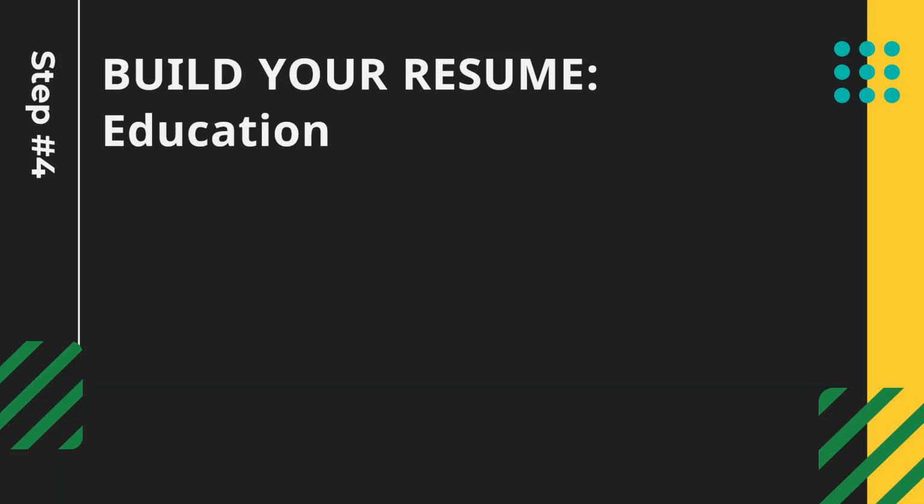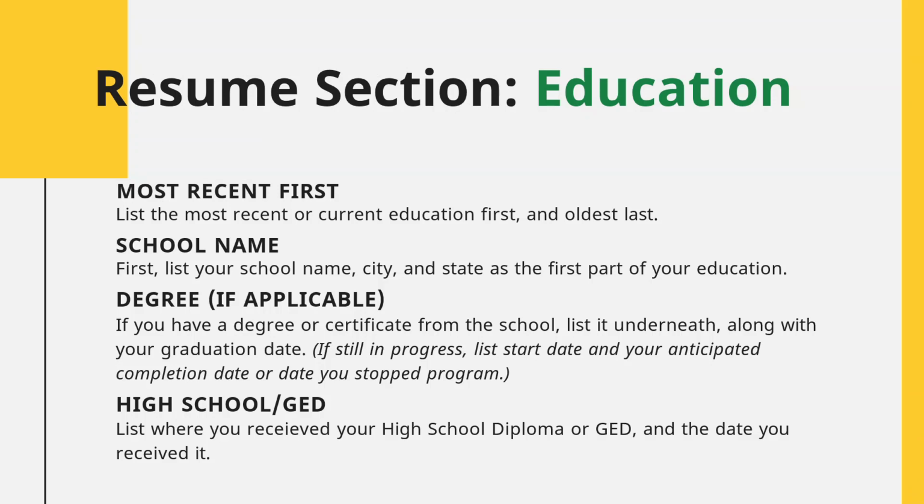After the summary, I would say generally you can put your education next. We're going to be talking about a particular kind of resume orientation, which is the standard, and it's going to be reverse chronological. Reverse chronological means putting the most recent one first and the oldest last, or on the bottom. That way, your employer can see the most relevant thing now, and then if they're still interested, they can look back at your history up to this point.